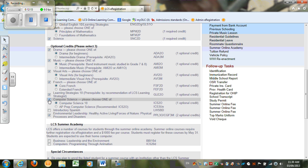If you click the box for computer science options, again, you'll see 2 choices. Computer Science 10 is an introduction to computing and is intended for students interested in computing at a basic level. Students might choose the other option, AP Prep Computer Science, for 2 reasons. They may have taken the prerequisite course, ICS 2.0, already at another Ontario school, or as a summer course option, you'll see it here below. Or they may be very interested in computer programming and already have an advanced knowledge of this area. If you wish to take a computer science course, but are in doubt about which is the more appropriate for you, again, email Guidance and Learning for advice.